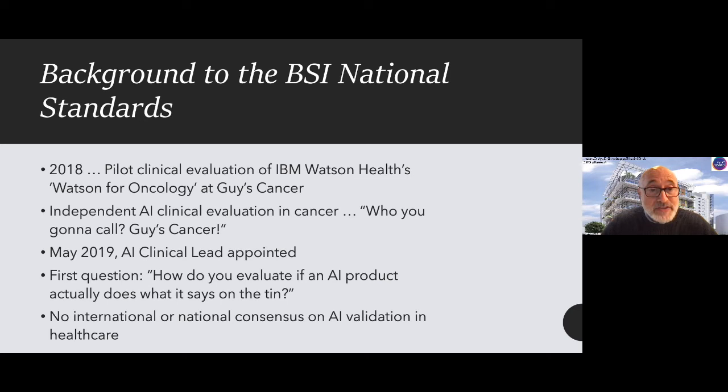So fast forward to May 2019, and I was appointed AI clinical lead at Guy's Cancer. I think I was only the second person in the NHS to have that title after Inver Joshi. Although, Neelan, I think you were AI clinical lead in all but name, really, from 2017, by the sounds of it, at East Kent. A couple of months after me, I think Amrita Kumar was appointed as AI clinical lead. She's a radiologist at Frimley Park.